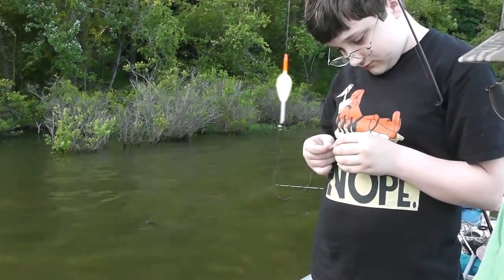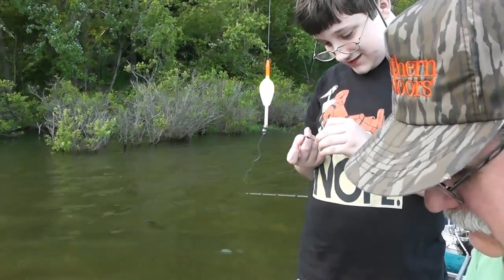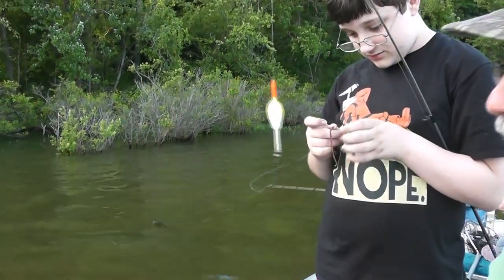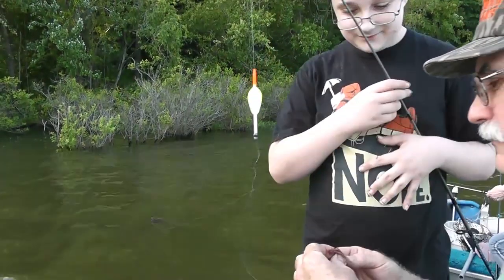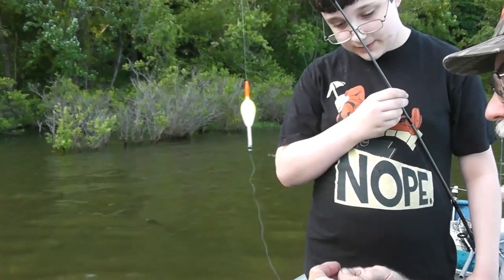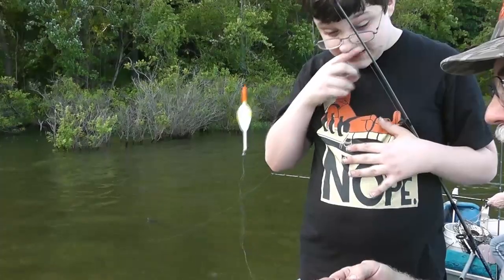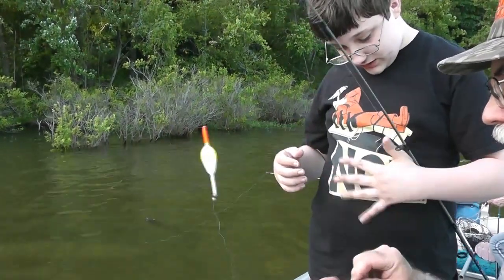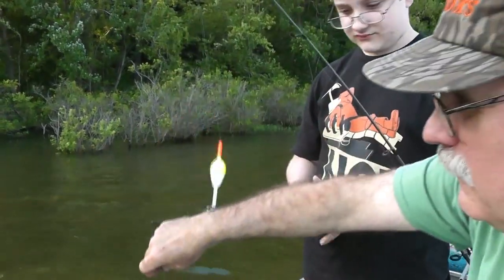We're filming Alex baiting his own hook here. He doesn't want to go through. Yeah, he's curling around the hook. Come back in. It didn't want to cooperate. I'll get it eventually. And that's a baited hook.